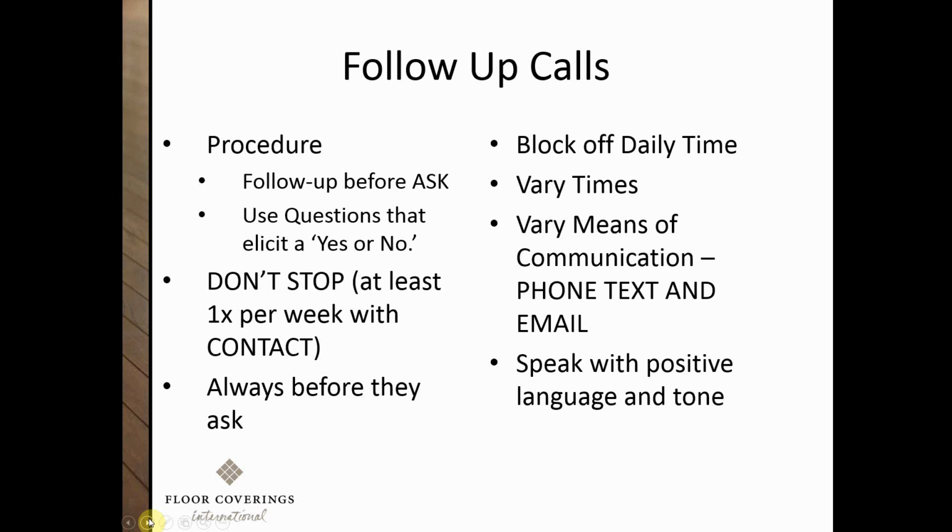We should also, when we do this follow-up call, use questions that elicit a yes or a no. And we'll go into that in more detail on the next slide. We don't want to stop with at least one time per week worth of contact. Now what that means is some type of interaction with the customer. It doesn't mean you make one phone call or one email or one text per week. It means that you should have at least one exchange in communication.